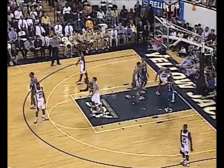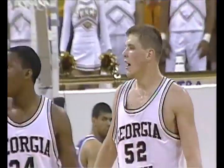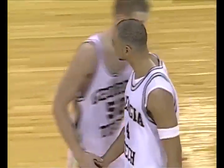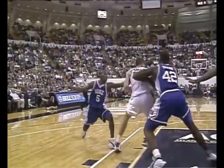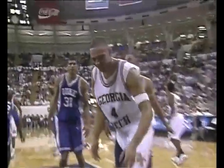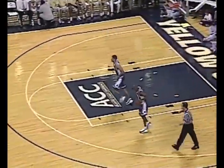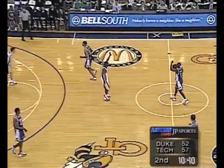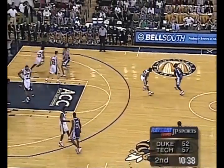Collier tried to wrap it around to Jones. It's out of bounds. Well, Jones was completely blocked off, Bob, and never saw that pass coming. And you notice the defensive change that Duke made on that trip down the court. Now it's Brand trying to guard Collier. Jones never saw the ball until it was right on top of him. 6 turnover charge to Alvin Jones.